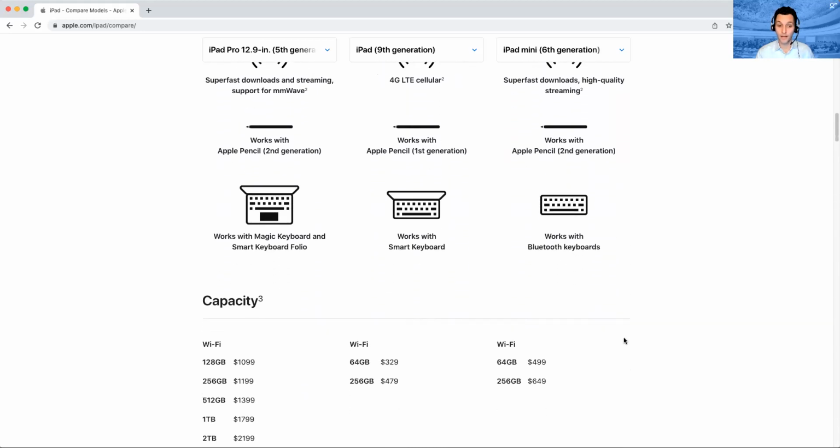What does matter is getting the right Apple Pencil to go with your iPad, because some iPads use the first generation Apple Pencil. That's the one where the cap pops off and you charge it by plugging it into the iPad. And that's currently the iPad. Whereas the iPad Pro and the iPad mini both use the second generation Apple Pencil. That's the one that charges by resting it on your iPad, and you don't have to pop off the cap or anything like that. And quite honestly, that's better, but I wouldn't pick your iPad simply based on that.